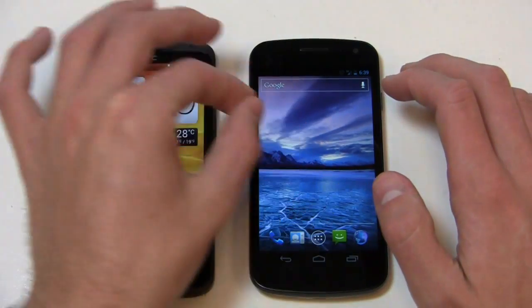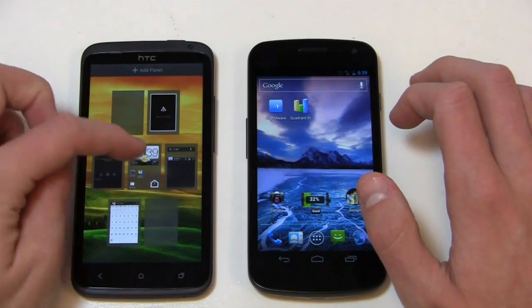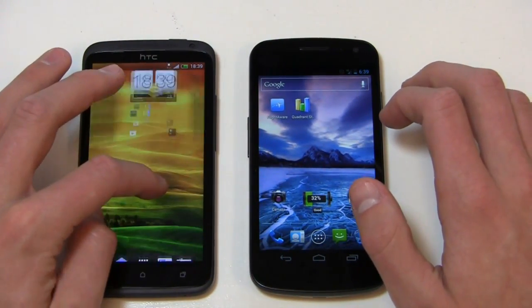Otherwise, 5 home screens in stock Android, 7 home screens in Sense 4, and then you can see pinch to zoom. You can't do that over here obviously, but you've got your 5 home screens and you can see the bar moving at the bottom, and then over here you can easily pinch to zoom and go in and focus on one. And I'll show you this as well, which is pretty cool.